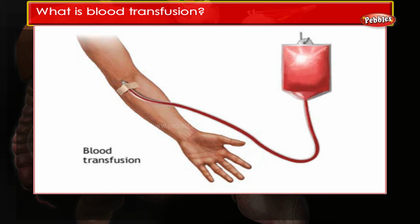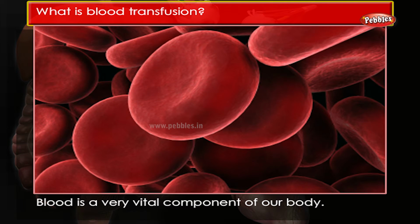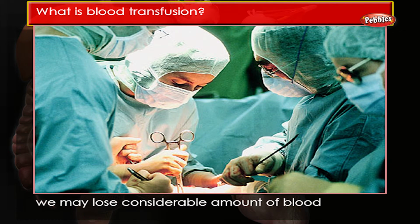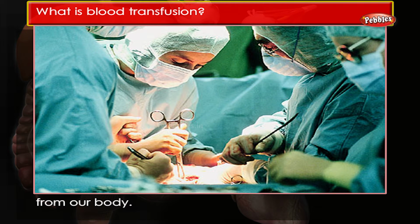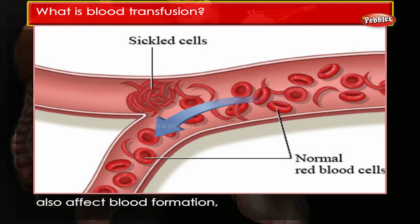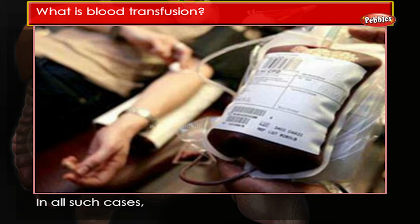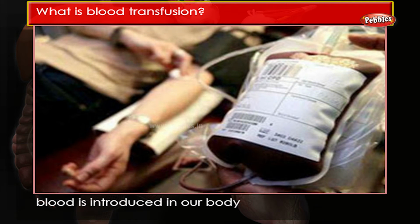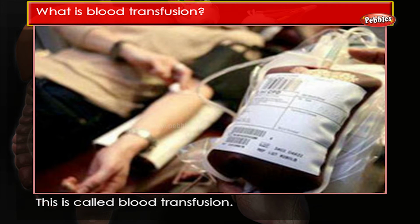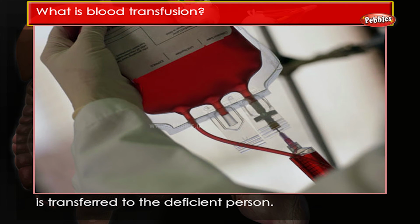What is blood transfusion? Blood is a very vital component of our body. In the case of serious injury, accident, or during an operation, we may lose a considerable amount of blood from our body. Some diseases and health conditions also affect blood formation, causing blood deficiency or anemia. In all such cases, blood is introduced in our body to replenish the lost blood. This is called blood transfusion. Blood from a healthy person is transferred to the deficient person.